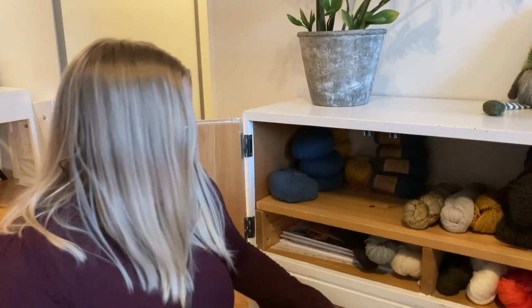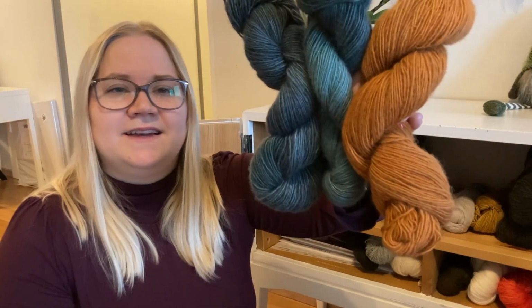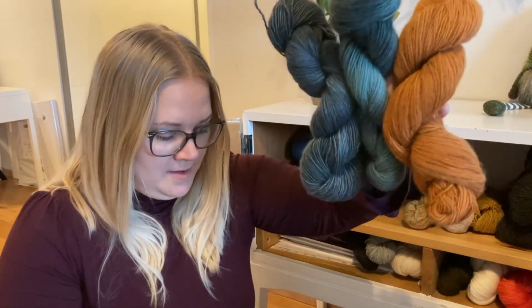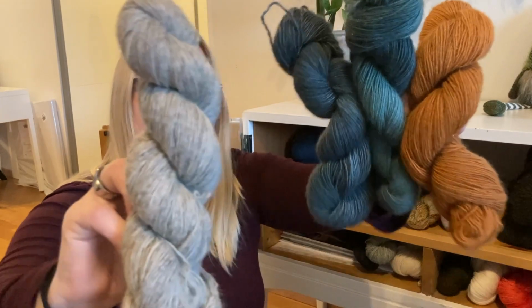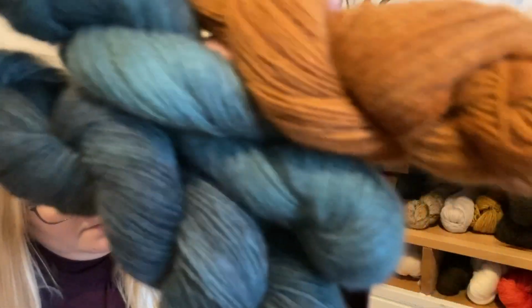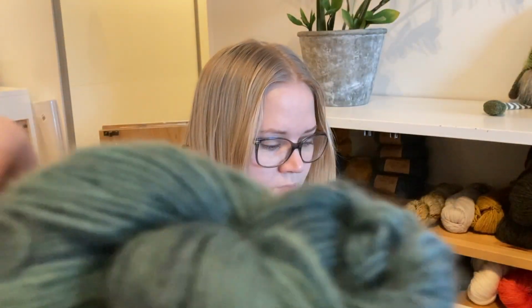And then, now that we are on the topic of single ply Finnsheep wool, these are something that I dyed together with my aunt last summer. These are the same base as this. So single ply Finnsheep wool. Sorry for the awkwardness. I do like dyeing up these little slightly variegated yarns. So it's darker bits and lighter bits. Sorry, I don't know how much you can see.